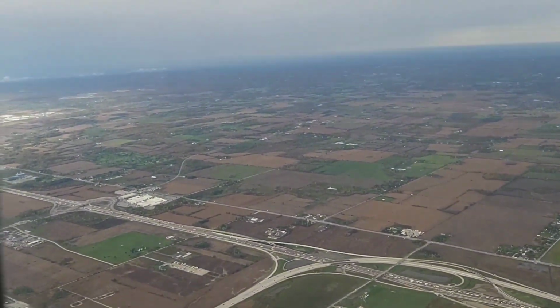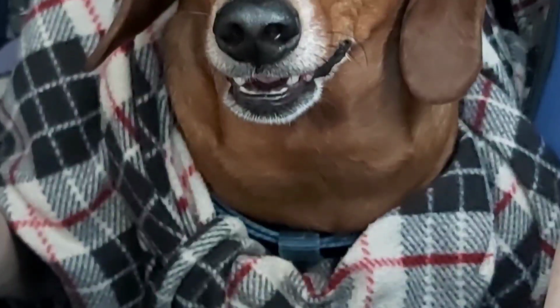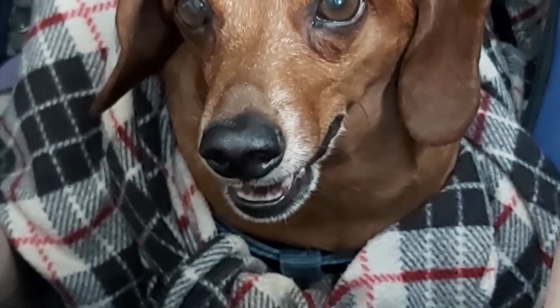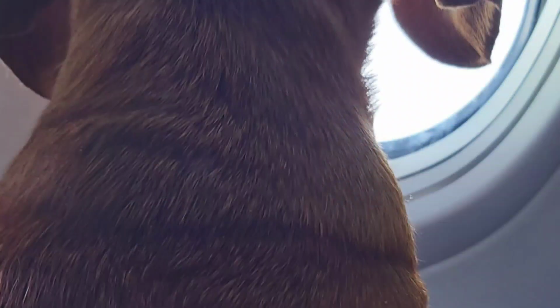About 2 hours into the flight, she started to fuss a bit. I think the medication was starting to wear off. Mama needs a beverage, LOL. I took her out of her carrier and let her chill in my lap for a bit. She loved looking out the window. Unfortunately, we were busted, and they made me put her back in the carrier.